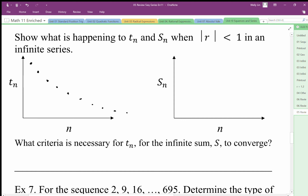And this is a necessary criterion for the sum to be finite. So if this is the case, it is possible for the infinite series to have a finite sum. For a geometric series, if this does go to zero, all geometric series will converge, and it will converge to that sum. Now, this only is true for geometric series, but the criterion that Tn must go to zero is true for all series.